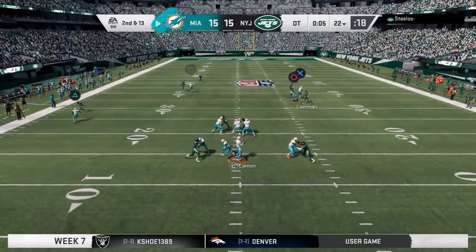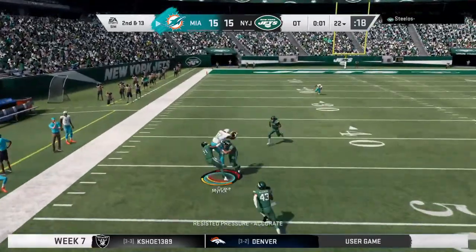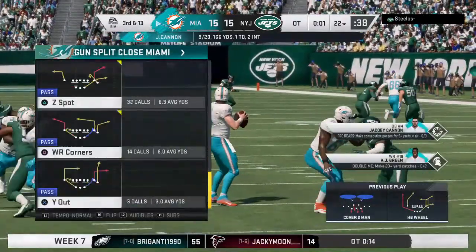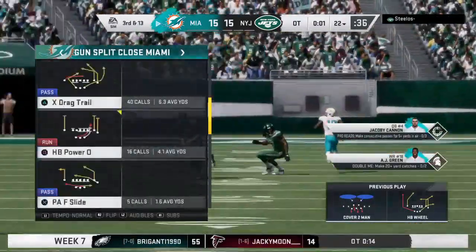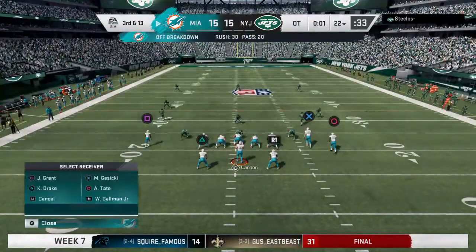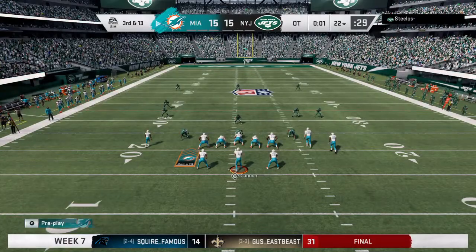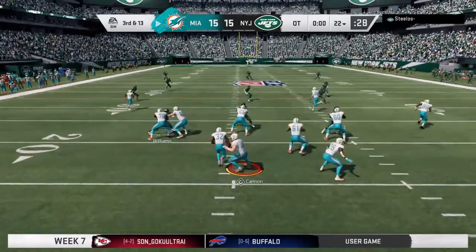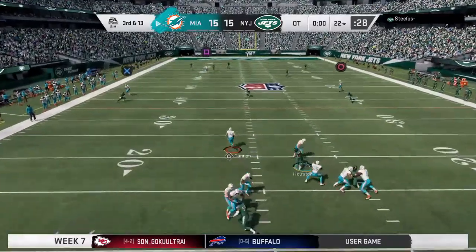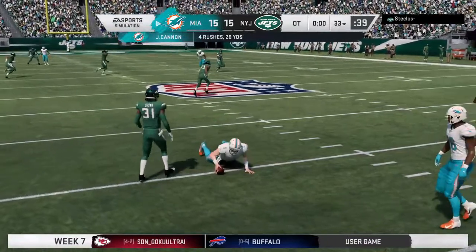From the gun, Cannon. He's going to rifle one deep left side. And this is going to wind up incomplete. The coverage there too strong on the deep ball, and now they face a 3rd down. An incomplete pass on that last play, and that means they'll need to come up with something here on 3rd down. Back to throw. Cannon. He can run for it, and he will. And avoids the contact by sliding.